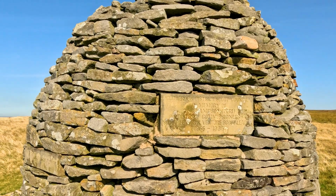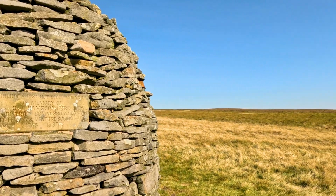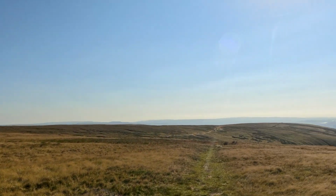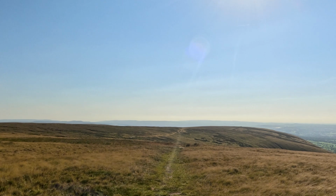I assume it's named the Scout Cairn after the various Scout related plaques embedded into it. If you look around to the right, there is a path that heads down towards the Nick of Pendle. We won't take that one today, but it is used in our Pendle Hill from the Nick of Pendle Walk.